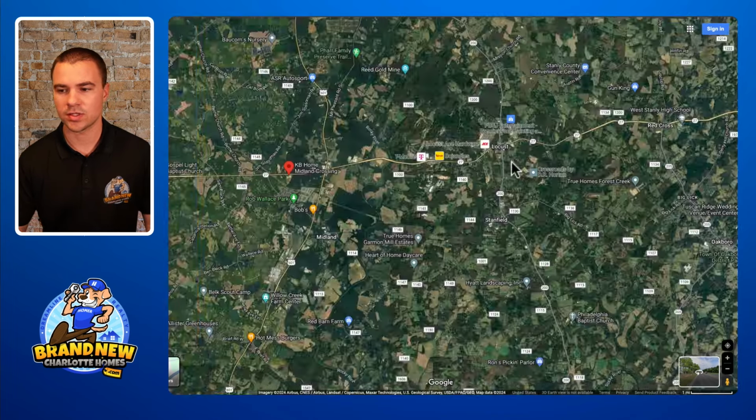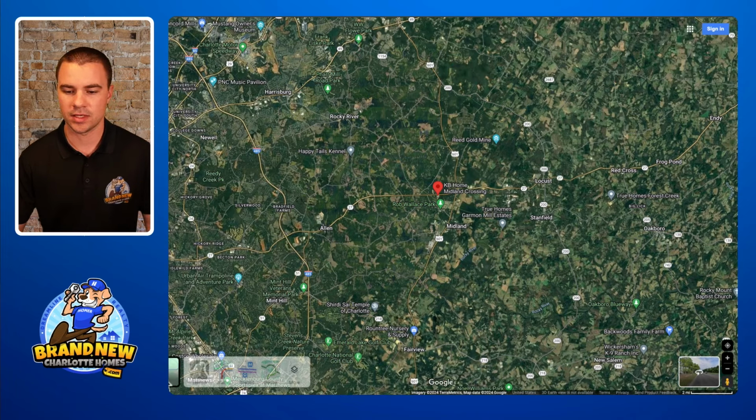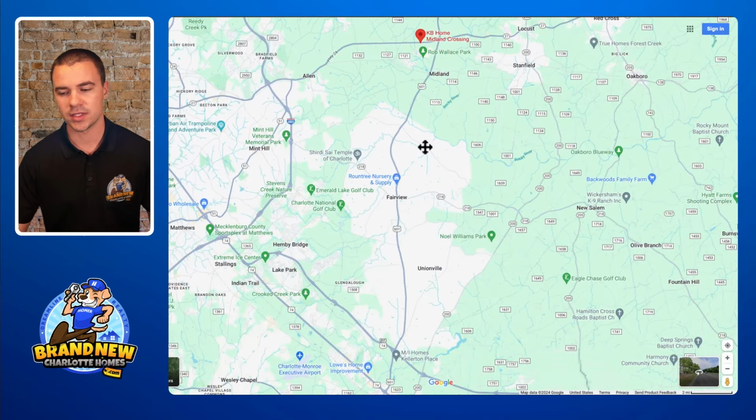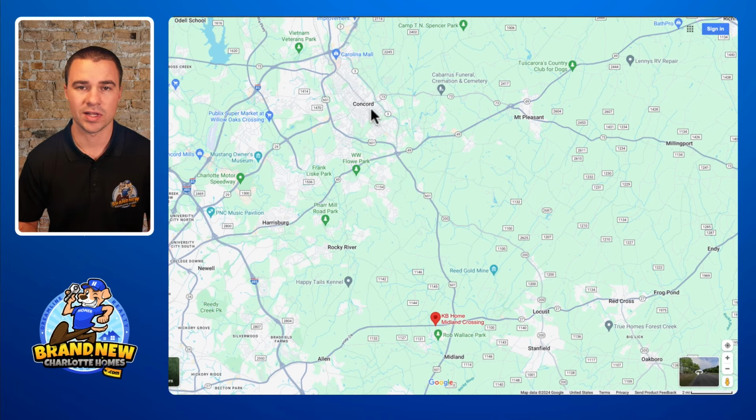So a lot is around there that you can take advantage of, but one of the best things is seeing this 601. Like I mentioned, you can take it to downtown Monroe, but I didn't mention it can get you into downtown Concord. I literally did it the other day.